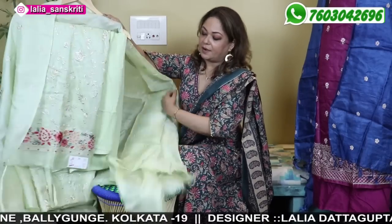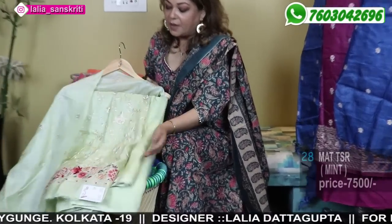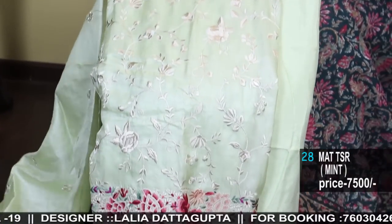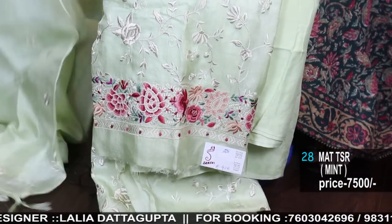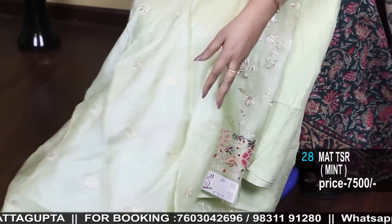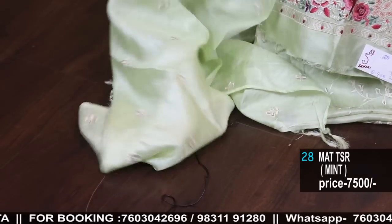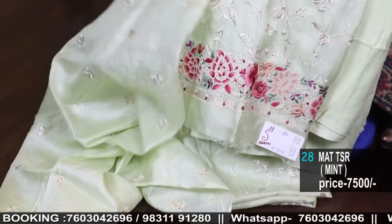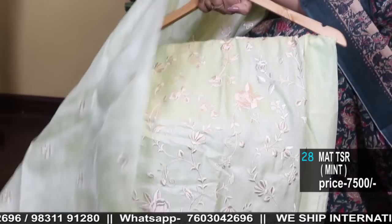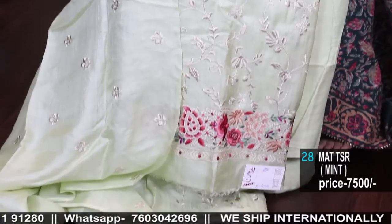अब टसर में आ रहे हैं. टसर में कुर्ता में पूरा पारसी मशीन वर्क एम्ब्रॉयड्री है. The color is mint green. Comes with this work dupatta. The dupattas are with buta work, same color, tassar only with work. The bottom will be plain and this is the kurta and dupatta three piece set.